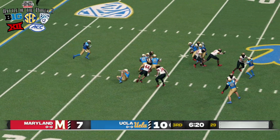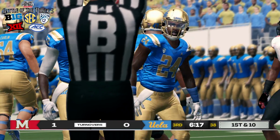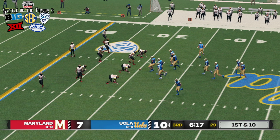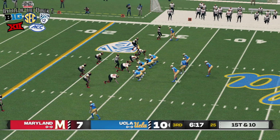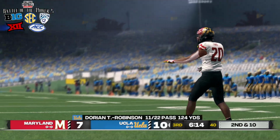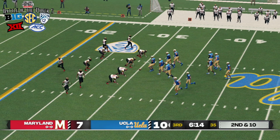He'll take it from the 18. And now the ball is loose. Picks up the fumble. And he's brought down at the 30. This would be a great time to try to capitalize on this momentum shift and take some shots downfield. The defense shut him down on their last drive, forcing a quick punt. From the 30-yard line, it's second down.